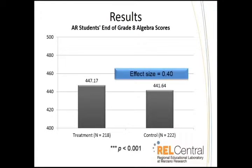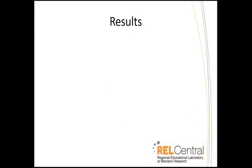Effect size is a little researchy term. In retrospect, seeing who our participants are, I wish I hadn't included it. Basically, it's a standardized mean difference score between the two groups. And anytime in education we see an effect size of over 0.25, a number of us consider that to be an educationally meaningful difference, and so that's what we have here, this effect size of 0.40. Next slide, please.